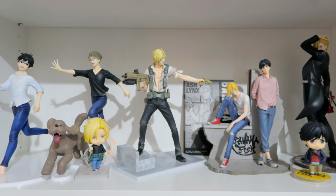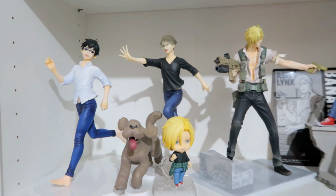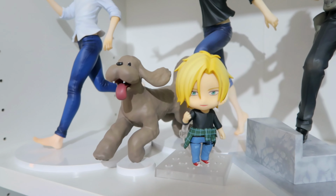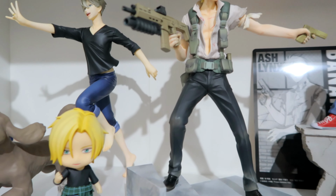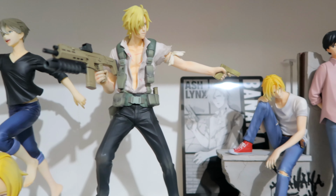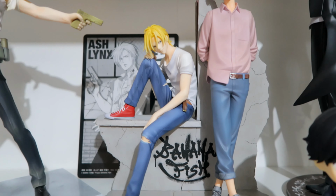Up next is quite possibly my favorite shelf, because it has some of my favorite animes in it. Starting off with this figure right here, the Yuri on Ice premium box figure with Makachin. We have the Nendoroid of Ash Lynx next to the Mega House Ash Lynx figure. This is the first release, and that bromide card in the background came with the Mega House Ash Lynx figure. And right here we have the Kotobukiya Ash and AG figure.